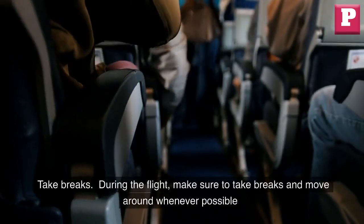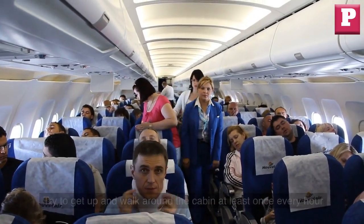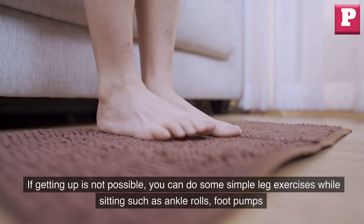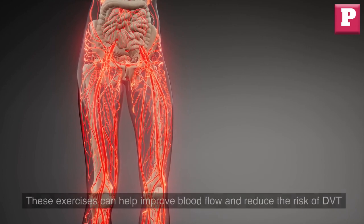Take breaks. During the flight, make sure to take breaks and move around whenever possible. Try to get up and walk around the cabin at least once every hour. If getting up is not possible, you can do some simple leg exercises while sitting, such as ankle rolls, foot pumps, or leg lifts. These exercises can help improve blood flow and reduce the risk of DVT.